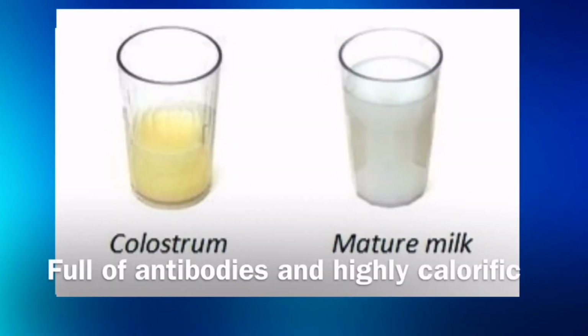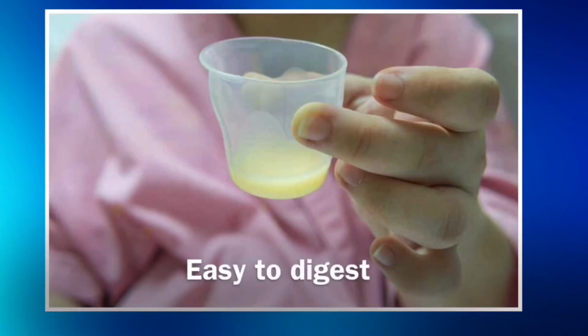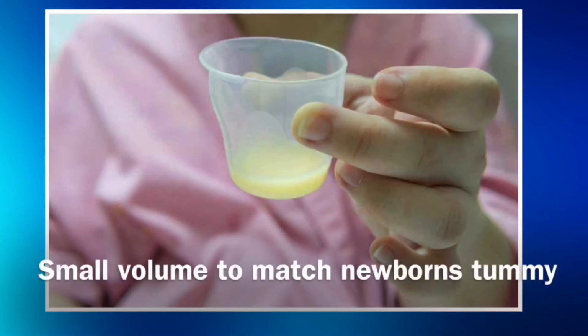Colostrum is thick, golden in colour and sticky. It is full of antibodies and is highly calorific. Colostrum is easy to digest. It is a small volume to match the size of a newborn's tummy.